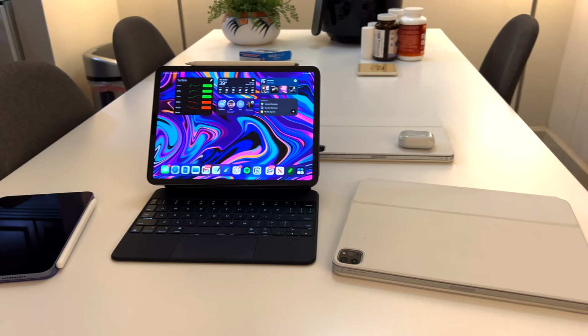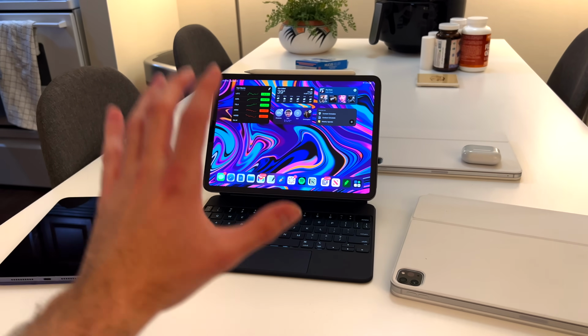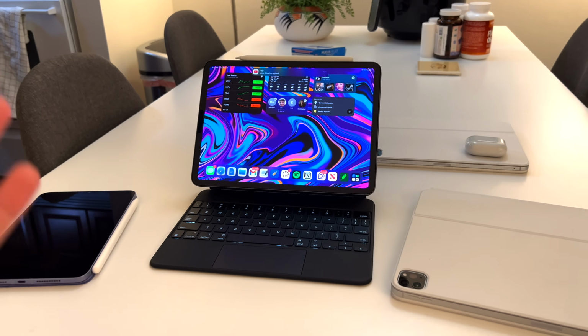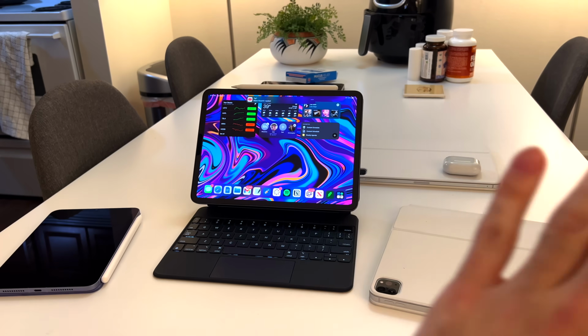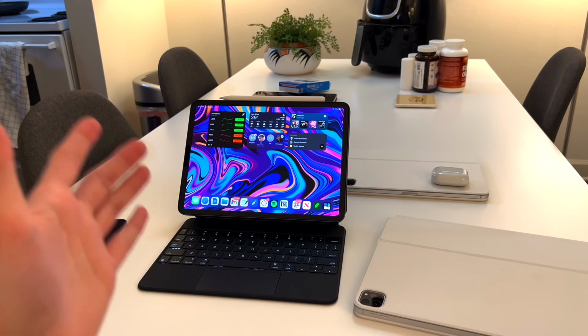But I have really been falling back in love with iPad Pro specifically because of this device, and today I want to go over why. And the first reason why is because it's the perfect size. It's not too big, it's not too small.